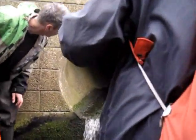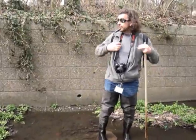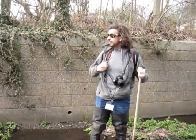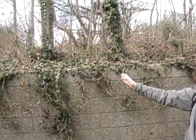So, I don't quite figure. What is this? This is a tributary. Okay. So now we are in the concrete channel again, and we are on the corner of Sydenham Cottages Nature Reserve.